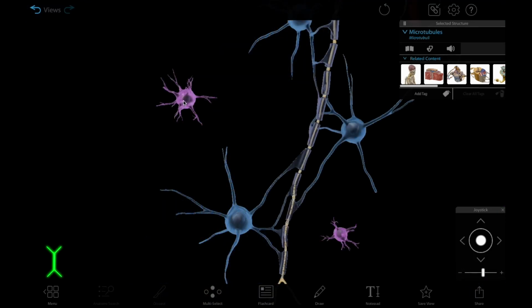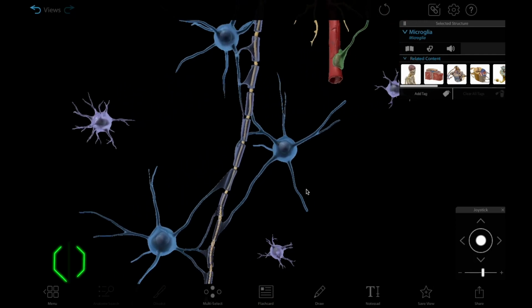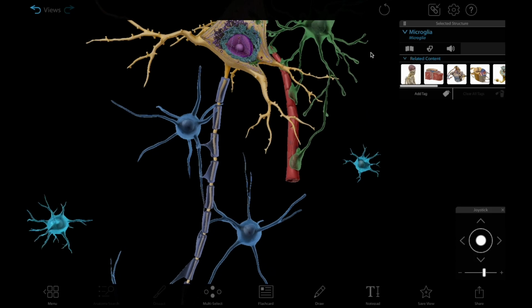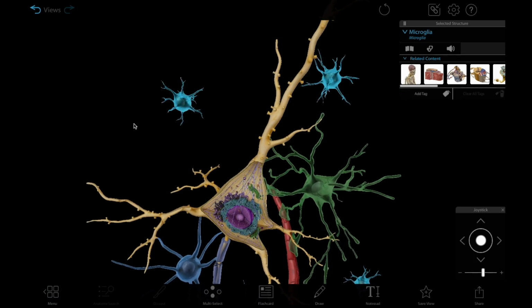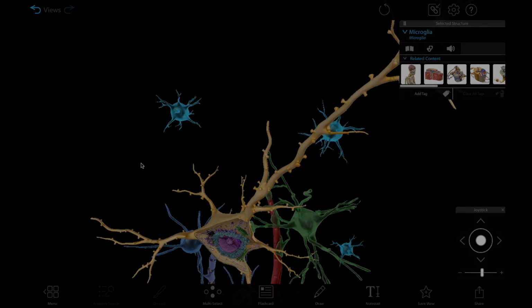In a healthy brain, microglia act as the main immune defense for the central nervous system by destroying and ingesting pathogens. However, when someone has Alzheimer's disease, microglia stop clearing out the waste and toxins that build up around neurons. This includes the amyloid beta plaques, which can then continue to accumulate.